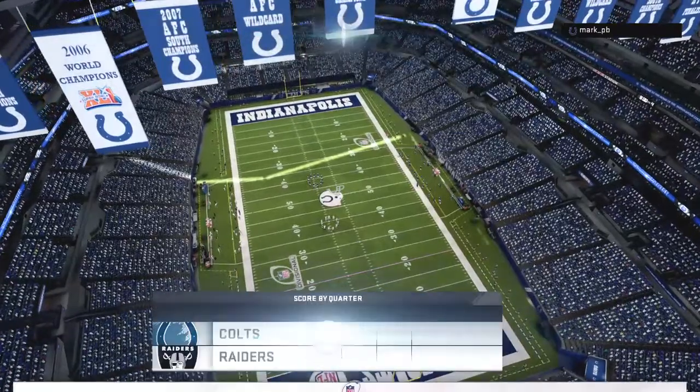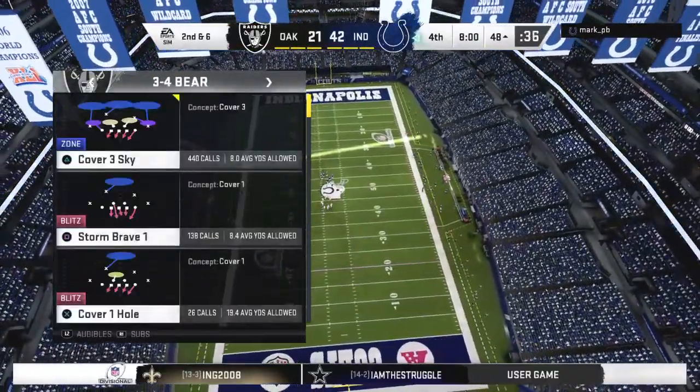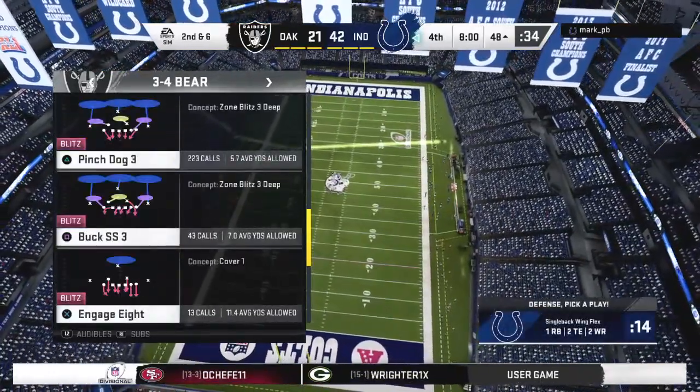1 quarter remains for the right to advance to the AFC title game. We'll return with more after this. You're watching the NFL on EA Sports.